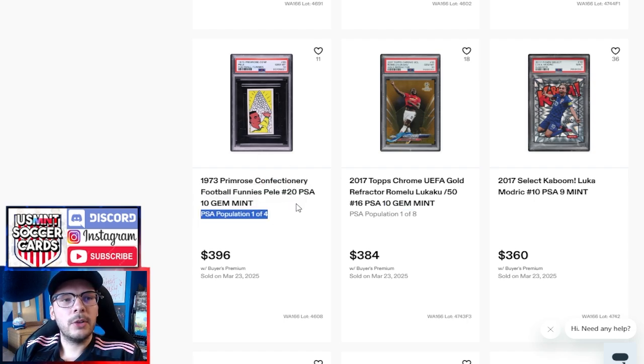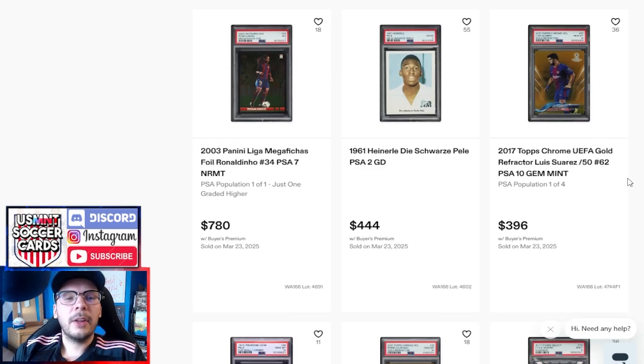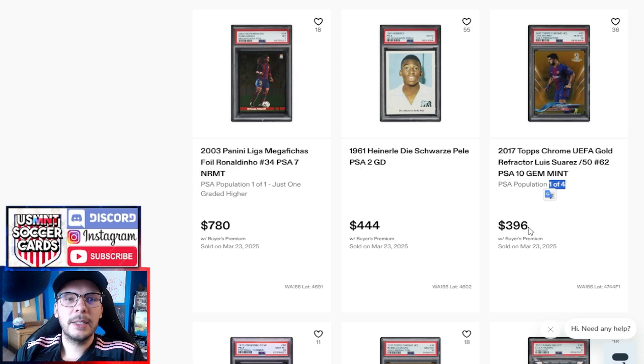73 Pele Confectionery here. This is a pop 1 of 4. I swear I've seen one of these 4 sell 5 or 10 times. So, it's back up again. This goes for $400. It's every few months, every year. It just shows up. So there it is. Luis Suarez, I thought this was probably the better deal of the bunch. Granted, I don't think that necessarily this person is looking for deals, but the Luis Suarez out of 50 here, going for the same price as the Lukaku, would be a pretty easy choice for me.